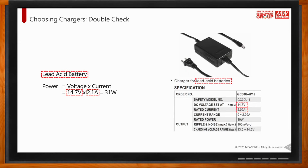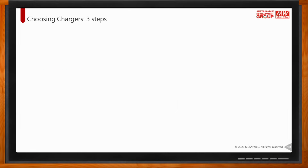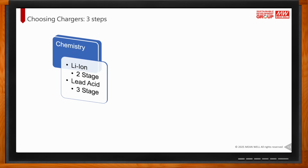Great. Now, Thrax, walk me through the main steps that we should keep in mind when choosing a battery charger. In total, we should do 3 steps. First, using the battery's chemistry to determine the charging mechanism. If it is lithium-ion battery, we use 2-stage charging, no float. If it's lead-acid battery, we use 3-stage charging, which have the float stage.